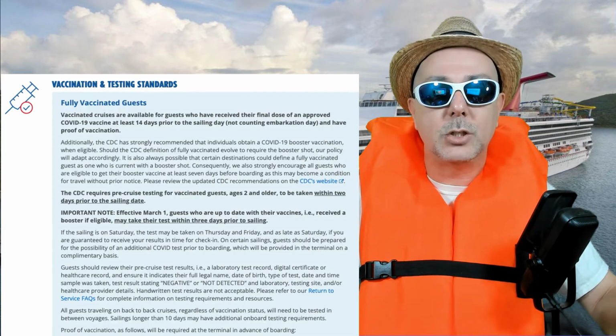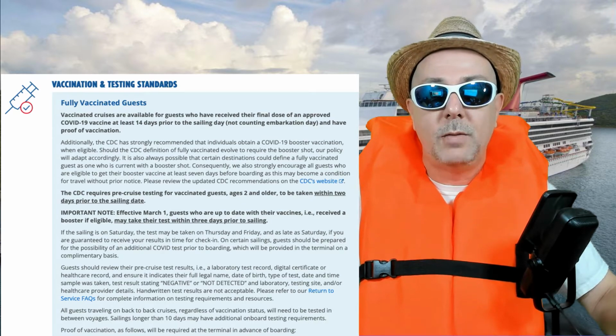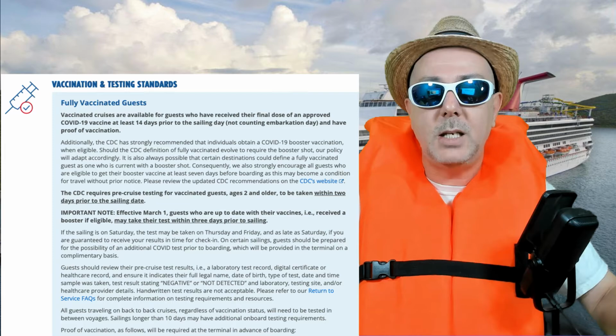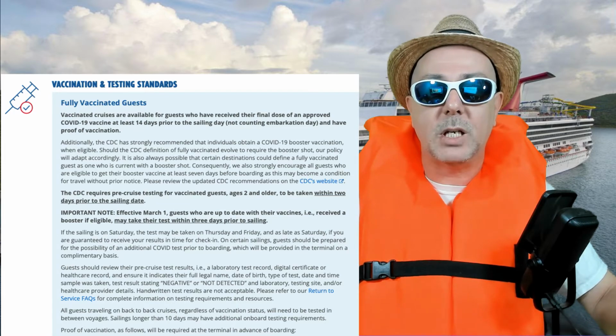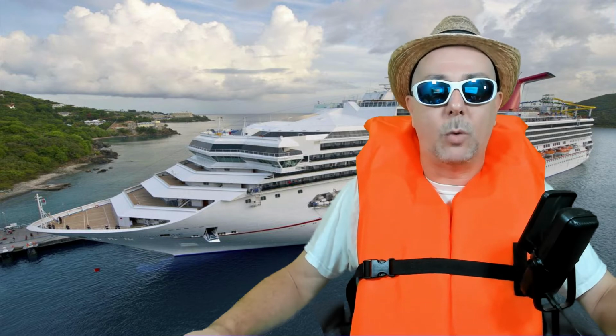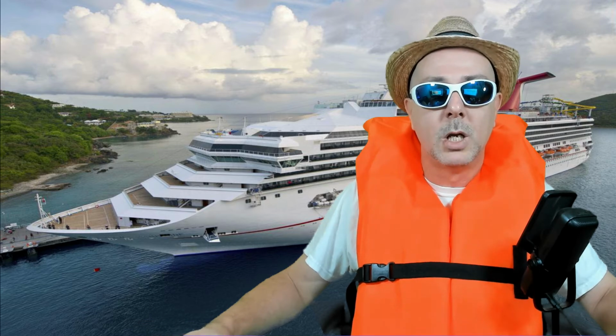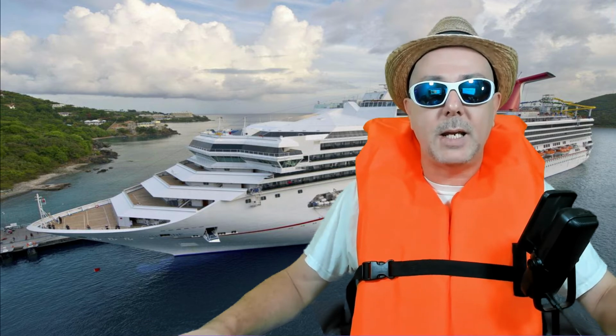So before I get too far down this no mask rabbit hole, I wanted to mention a couple of other changes to the COVID protocols effective March 1st. They're extending the test time from 48 hours to 72 hours. So basically back to where it was before they shortened it due to, I think, Delta or Omicron or whatever. So now you're going to have 3 days to get your test.